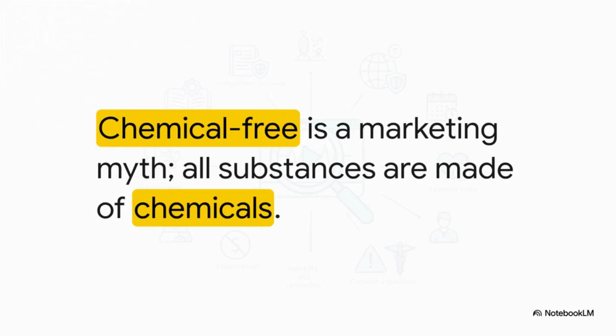It is also super helpful to recognize that marketing buzzwords are usually just noise. Take the word chemical-free, for example. It's biologically impossible. Water is a chemical. The air we breathe is a chemical. And just because something is labeled natural doesn't automatically mean it's safe either. I mean, poison ivy is 100% natural, but you wouldn't exactly rub that into your daily skincare routine, would you? Don't let clever marketing language override your critical thinking.